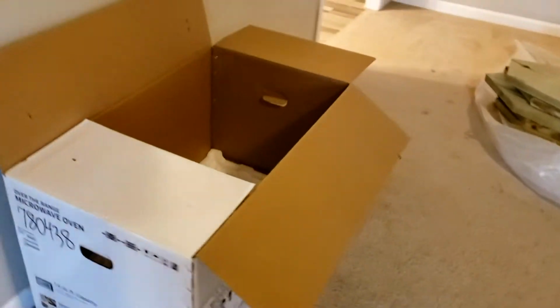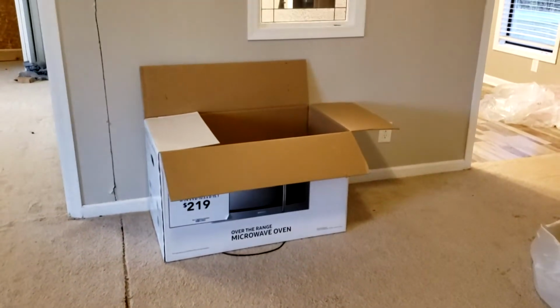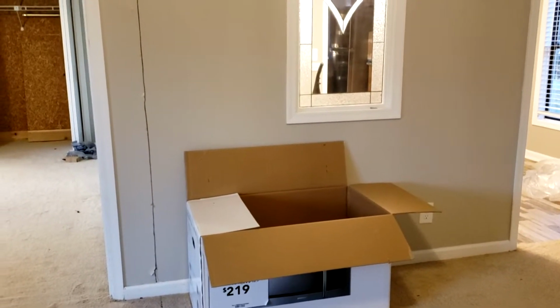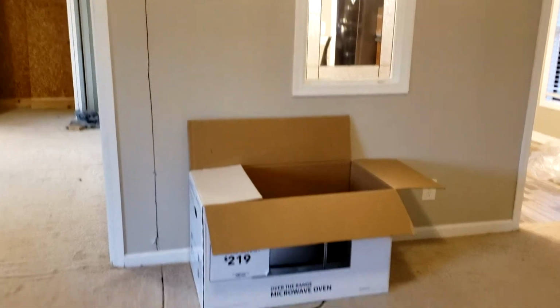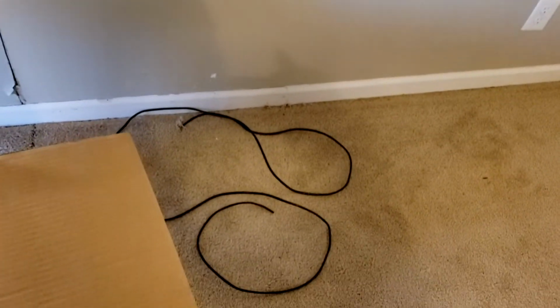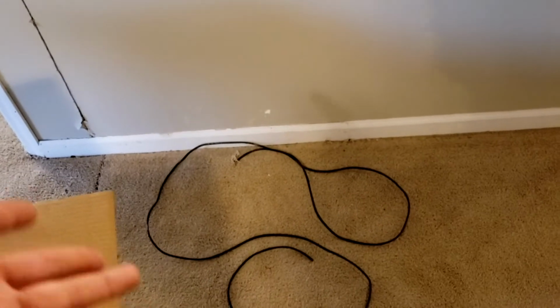You may have seen this box before. This is what that over-the-range microwave came in. Well, yeah, the microwave is installed. I installed it about 2 or 3 weeks ago. Got that installed. Oh yeah, I also added some more Ethernet line because I'm thinking I'm going to put the Mid-Tower Lux, my main computer, right here in the living room. Makes sense. Have it right in here.